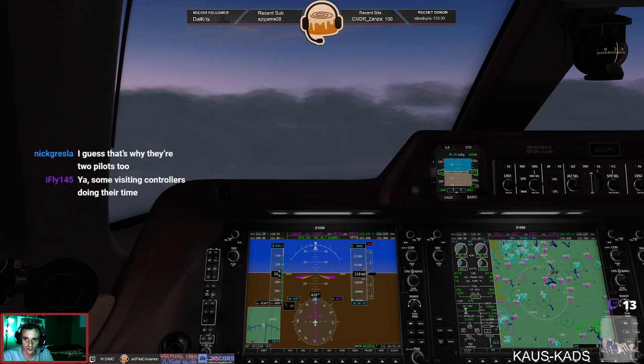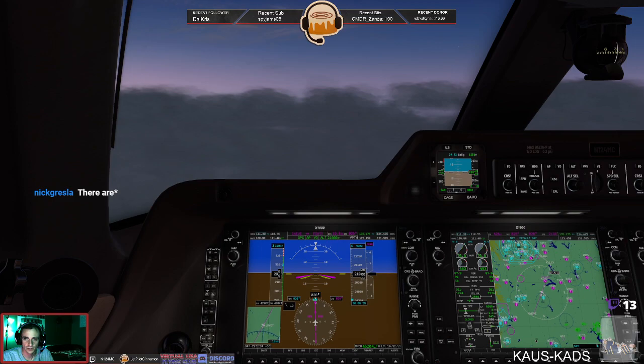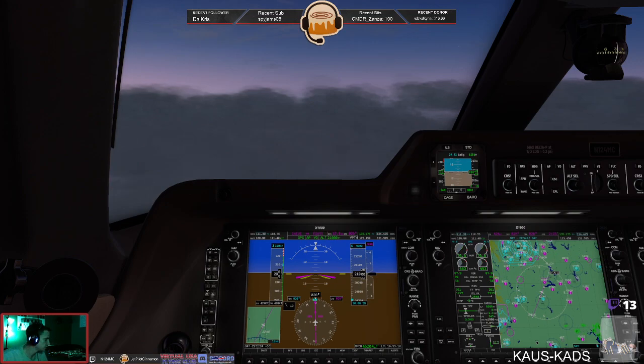7 Sierra Quebec, we don't have the field. We're going to have to divert to Ardmore Municipal. Plan localizer runway 31. Okay, 7 Sierra Quebec, you're cleared direct to Ardmore. Say again, runway intention. That's going to be localizer 3-1 if able. Okay, you're cleared direct Ardmore. Maintain 4,000. And we'll check that runway for you. Cleared direct Ardmore, 4,000, 7 Sierra Quebec.